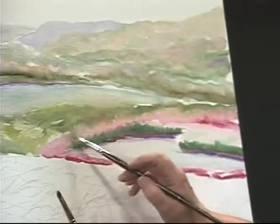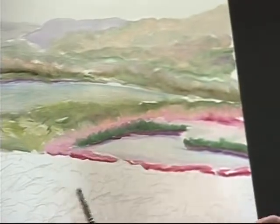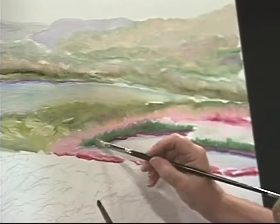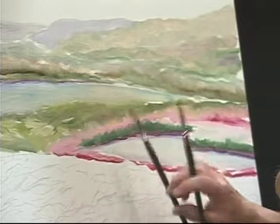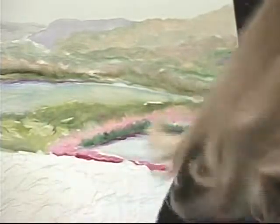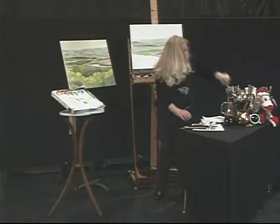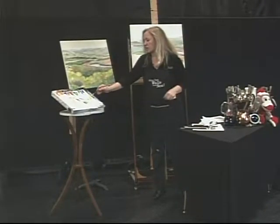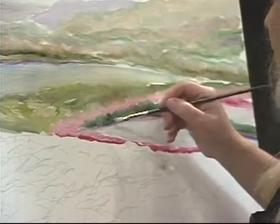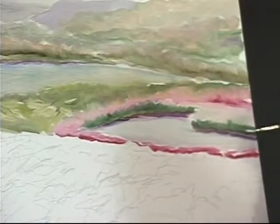Okay. There. So that's pushed up into that. That makes a little more sense there. And then I'm going to take the same little red, add a little. You know what? I think I need a little line of light in there. That would just make things make sense. So I'm going to throw in just a little light right here, then push it all up.